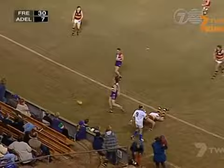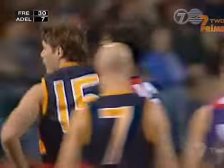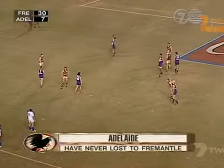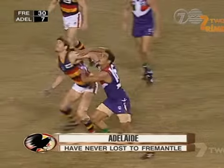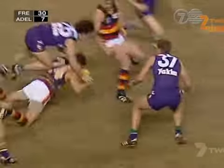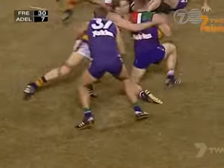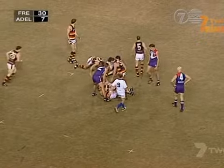A great smother by big David Pittman. Now, if that's any indication, if a big fella can get down and smother the ball off the boot there, surely that can be some sort of inspiration for his teammates. Adelaide, well, they've never lost to the Freo Dockers. It's not that long since Fremantle made their debut in the AFL, just a couple of years, but Adelaide have had the wood on them so far. Luke Toyer not able to break away, and the umpire will call for a bounce.